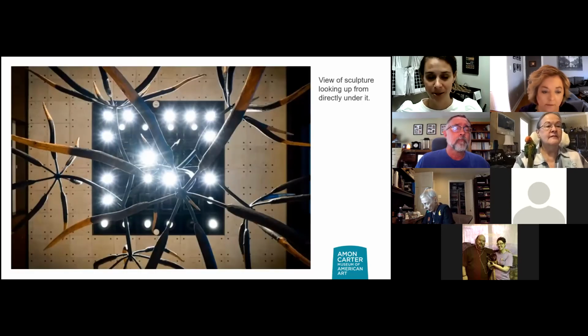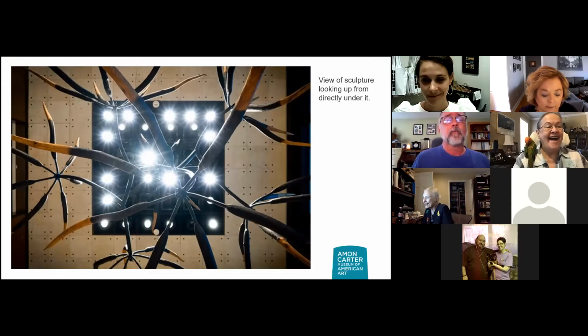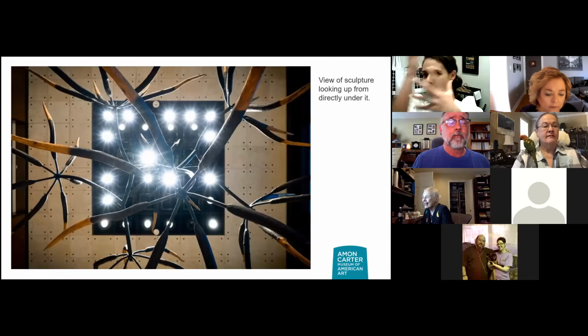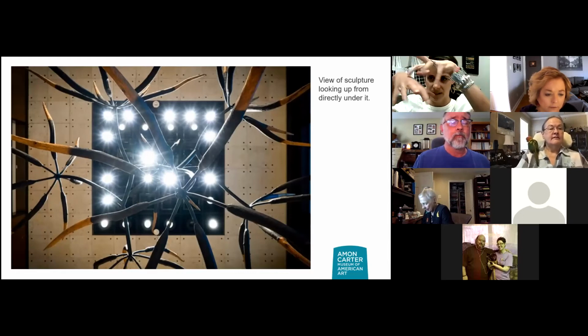So when you're standing directly under it, this is what it looks like. You see all the different points. Wow. It's really cool. Oh, what a fascinating photo. Isn't it? Yeah, and the lights, they seem so bright, but when you're looking right under it, you don't even notice the lights. You're just kind of in a maze of all these spindly fingers.